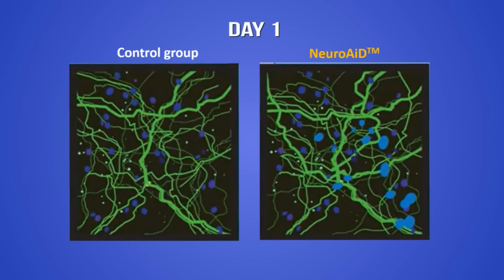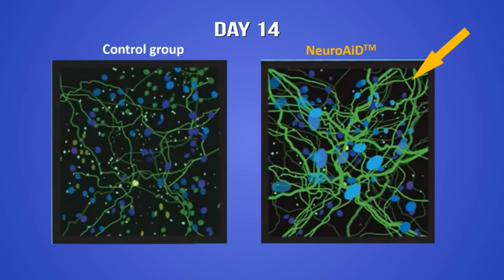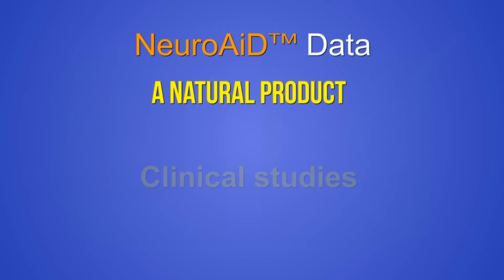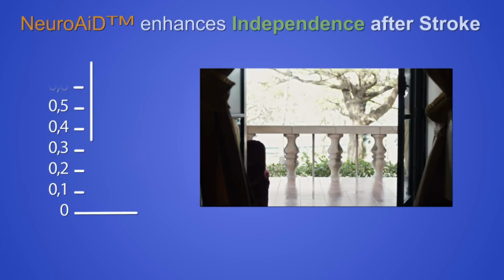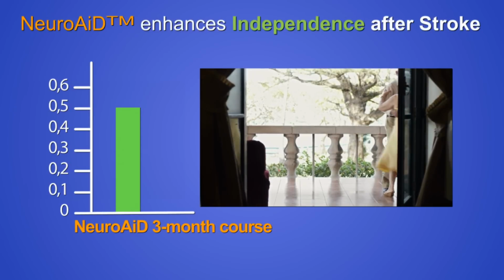This study compares neuronal cells treated with NeuroAiD to non-treated neuronal cells. At day 1, cell cultures were similar between the two groups. After 14 days, however, cells treated with NeuroAiD show a higher survival rate and are healthier with better cell-to-cell connections. In the clinical setting, there are numerous studies showing how NeuroAiD can help in the recovery of stroke patients. NeuroAiD has been shown to improve independence after stroke.